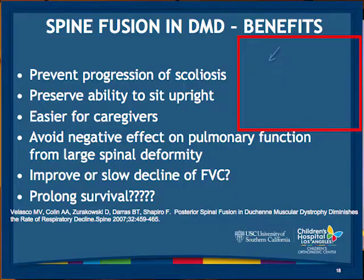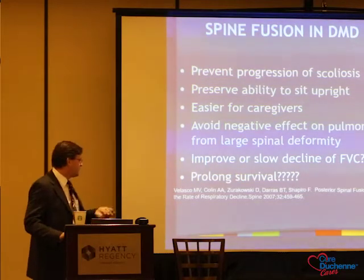What are the benefits? Well, it prevents progression of scoliosis. It allows someone to sit upright for longer. It's easier for the caregivers and for the young man or woman. And it avoids some of the negative impacts on pulmonary or lung function in these children. And it may improve or slow the decline of what's called their forced vital capacity, another measure of lung function. This is a slide from an article where you basically see on the bottom curve the decrease if they didn't have surgery, and a slower decrease if there were surgery as far as lung function goes. As far as the impact on survival, we don't have those data yet. And these are from this study in particular.